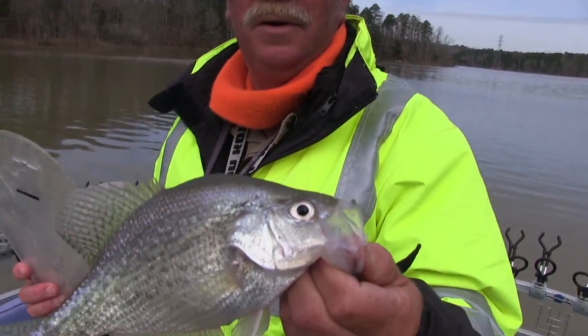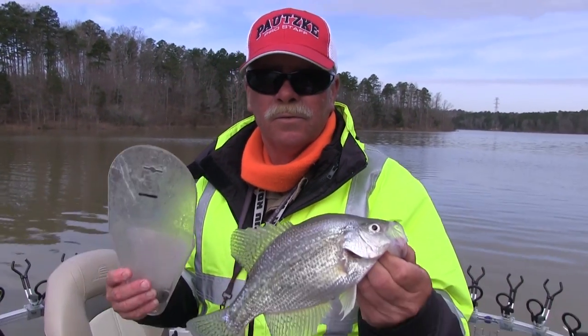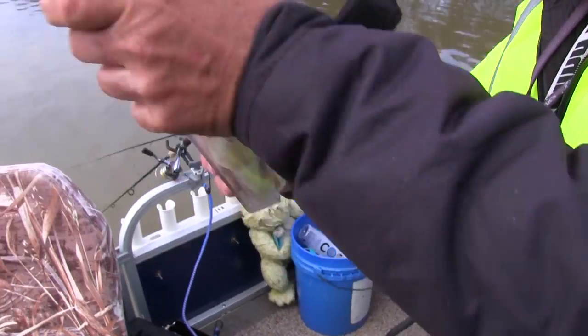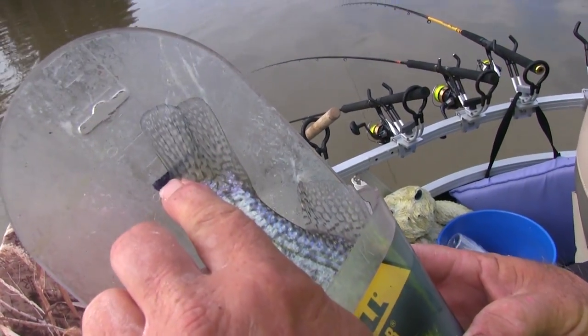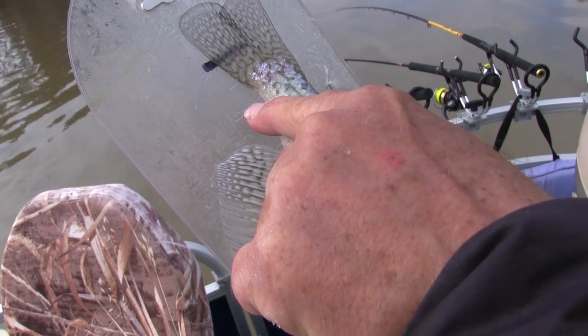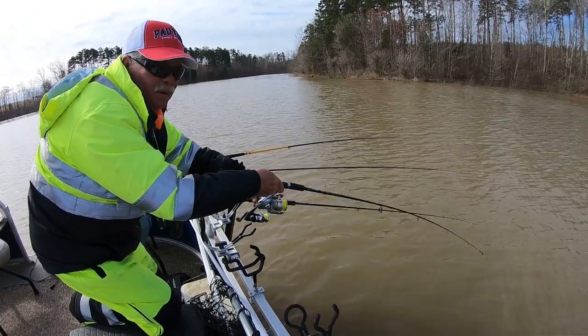We just caught a decent crappie for this lake. This lake has an 8-inch limit, 20 per person. Real quick way to check them is a fish checker. You just slide him in head first, all the way down. As you can see, I got 9 inches marked for Kerr Lake, but this fish is over 10 inches. And so the legal fish here is 8 inches. So this is a decent fish for this lake this time of the year. Just a small one.